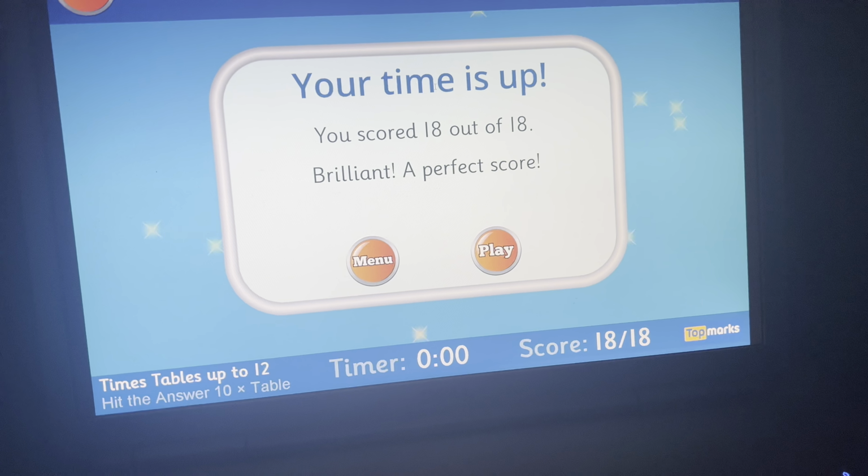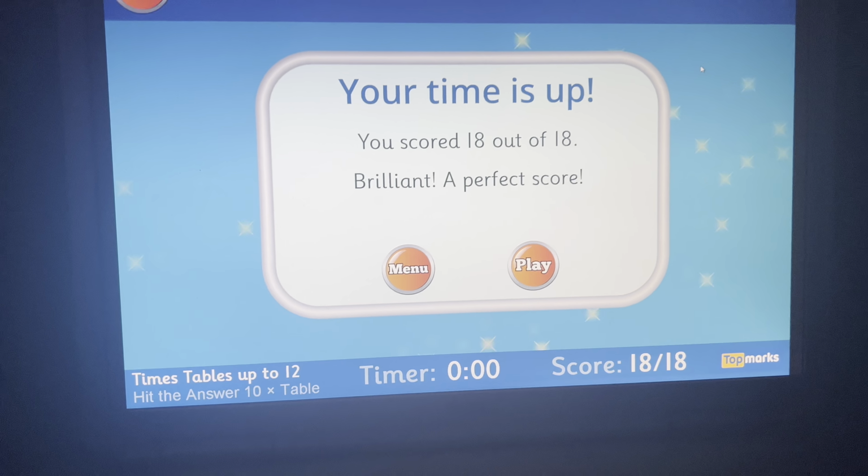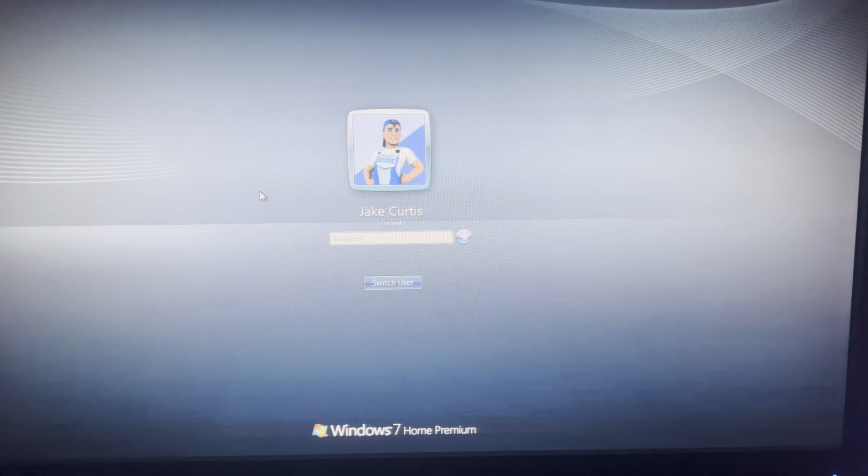So with the mouse being wrong with it, it's 18 out of 18. So it's okay, it's a perfect score. Now to Windows 7 Home Premium, which is on a HP Pavilion.